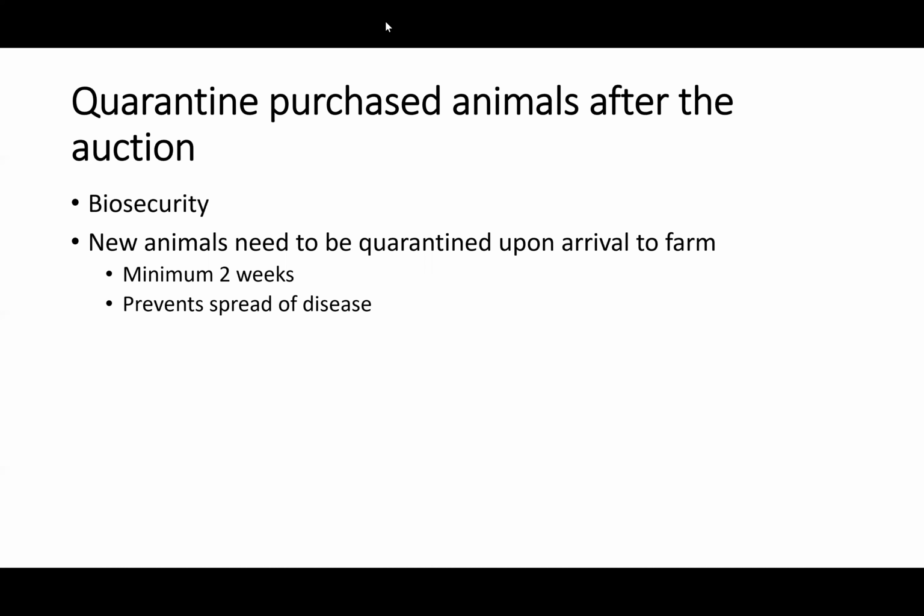So it's super important that when you bring these new animals back onto your farm, you keep them separate from your herd or your flock or whatever it may be, in a separate location, separate pasture, for a minimum of 2 weeks, just to make sure that they haven't brought any known diseases or worms back onto the farm. You don't want to spread any sickness onto the animals that you already have. So minimum 2 weeks, and it helps prevent spread of disease. It keeps the animals that you have healthy, and hopefully your new ones healthy, and prevents them from spreading anything to your healthy ones.